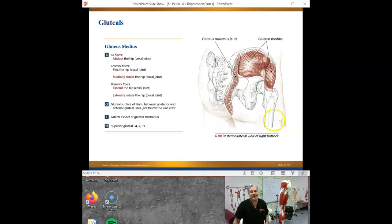Now, they'll tell you all this really confusing stuff in your book about between the posterior and anterior gluteal lines, which are little ridges in your hip bone. If you go underneath here, there are ridges in your hip bone, and those are called the posterior and anterior gluteal lines, and it's attached in there. But just think of it as attached in your hips. Let's keep it simple, because that's where you would rub. And then it goes down to your greater trochanter. It goes down into your femur.